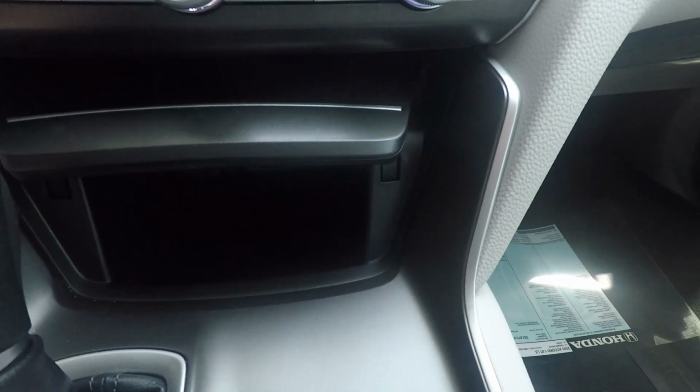Now down below that, I've got a USB down in here, you can see. Then I've got a power outlet in there I can also use. So just be aware of that.